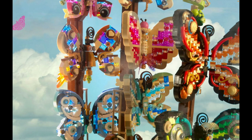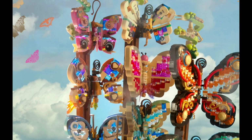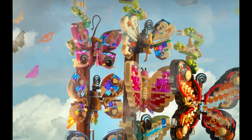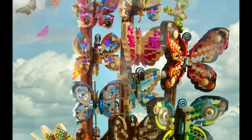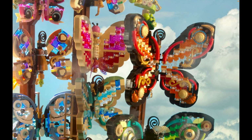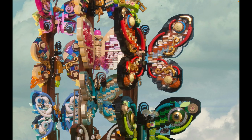Like you've even got the Bumblebee girl's helmet piece used as the antenna on the butterfly. And again, that's just really creative. I think these are the Duplo eyes from The Lego Movie 2. And I mean, it is a little bit freaky, I think, because of all the eyes. There is a little bit of a creepy aspect to it, but I think it's more cute and magical than disturbing. I really like this butterfly because it's kind of got Monkey Kid colors.